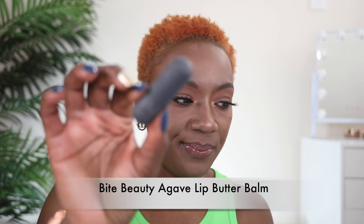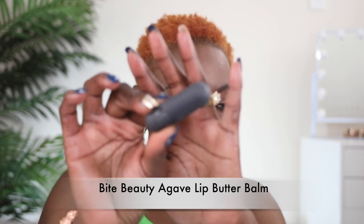Here is the one that I use during the daytime. It's called the Daytime Lip Balm. And when you pull it out of the box, this is what it looks like. Again, you're going to see agave written on it, but this is the one that I like to apply during the daytime. The other one was for nighttime, but this one's for daytime. Let me wipe what I have on my lips off so I can apply it and you can see what it looks like.